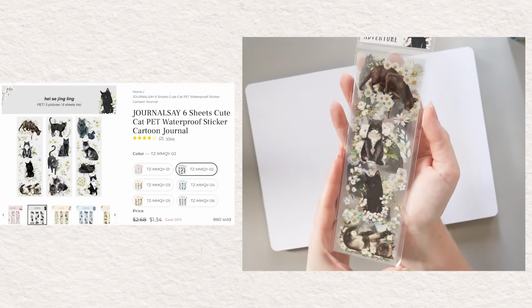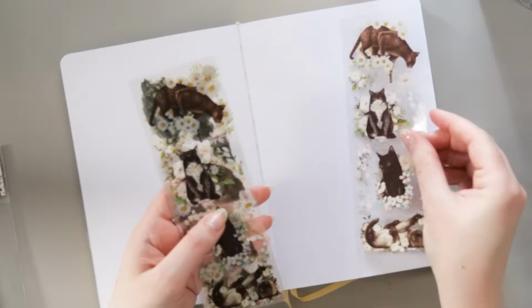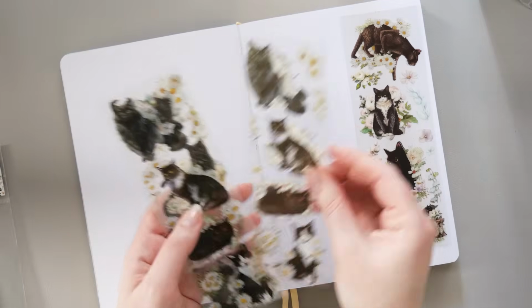Remember how excited I was about the Halloween black cat PET tape? Well, same kind of thing, just a different situation. So these ones are more like tuxedo cats, although some of them are just solid black. If you don't know, I have a black and white cat. His name is Mitsu and he's wonderful.